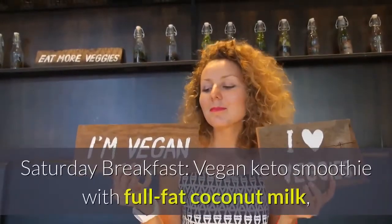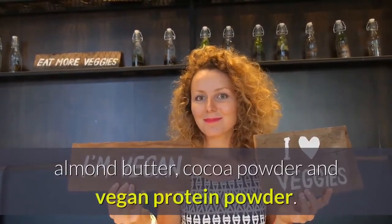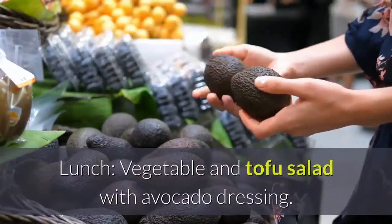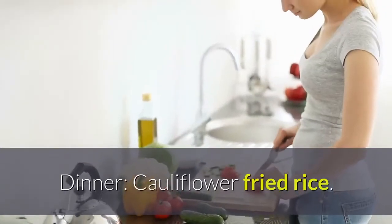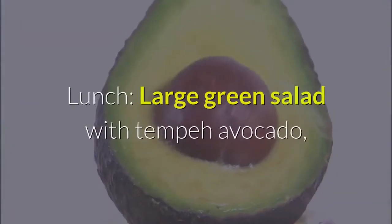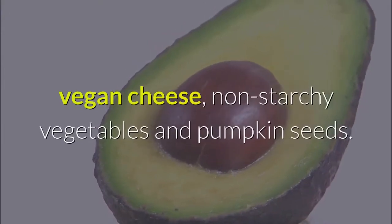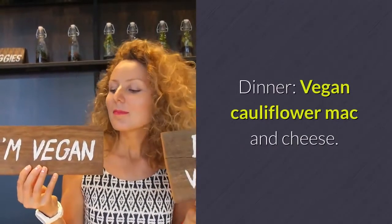Saturday breakfast: vegan keto smoothie with full-fat coconut milk, almond butter, cocoa powder and vegan protein powder. Lunch: vegetable and tofu salad with avocado dressing. Dinner: cauliflower fried rice. Sunday breakfast: coconut almond chia pudding. Lunch: large green salad with tempeh, avocado, vegan cheese, non-starchy vegetables and pumpkin seeds. Dinner: vegan cauliflower mac and cheese.